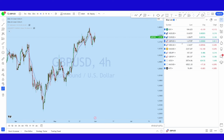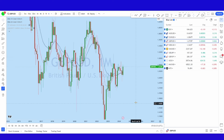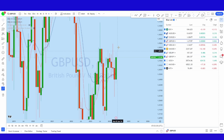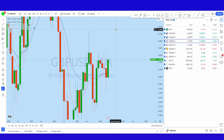If we look at GBPUSD, let's see how the market might be doing on GBPUSD. Looking at the monthly chart, from the monthly on GBPUSD there is a monthly bullish candle so far, and this monthly bullish candle is quite significant as this candle has closed with a strong bullish momentum, expecting GBPUSD to bounce back up to create a new higher high.